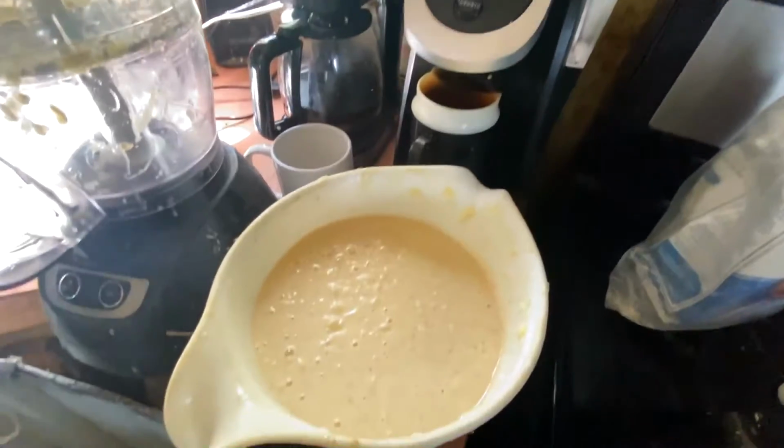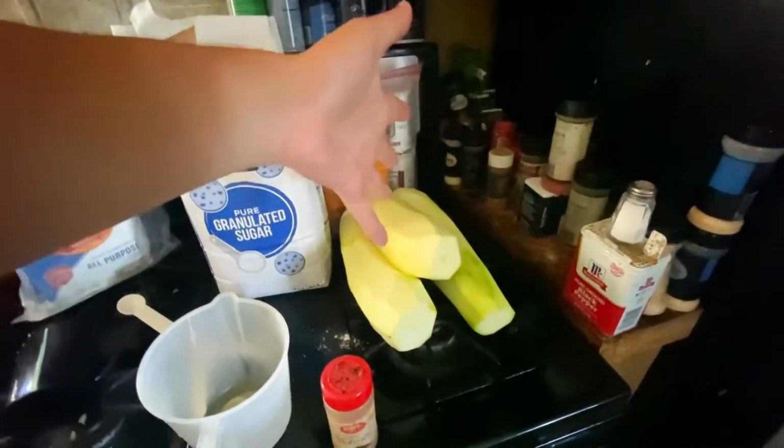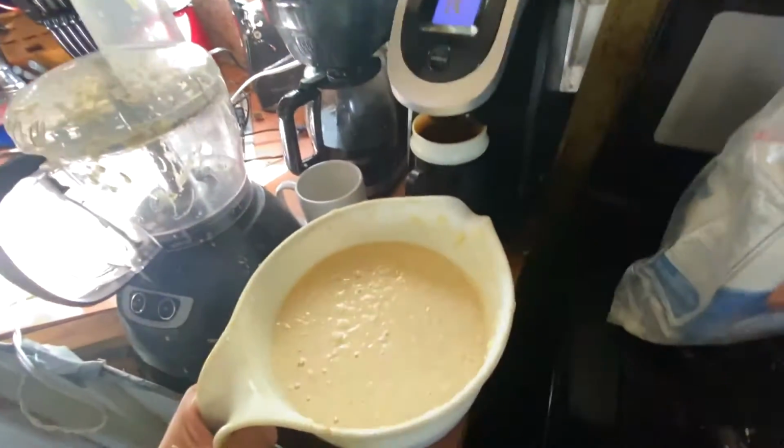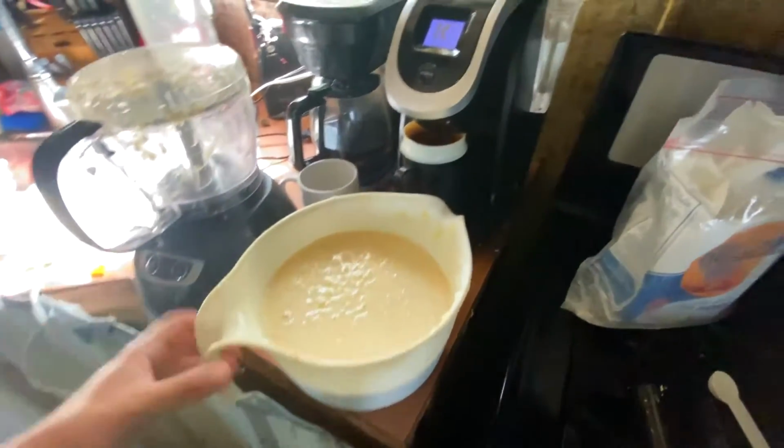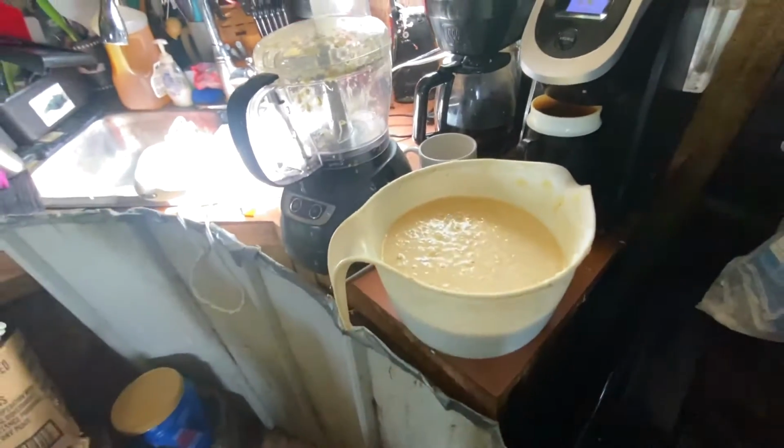Hi, guys. I'm back today. We're going to make zucchini bread. And this is the batter for zucchini bread. I used one large zucchini, 2 cups of flour, 2 cups of oil, a cup of sugar. You could probably do more sugar, but I don't like it very sweet. A couple teaspoons of vanilla extract, and ground nutmeg or cinnamon, whichever you prefer, or both.